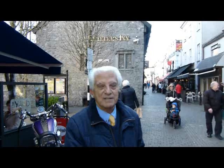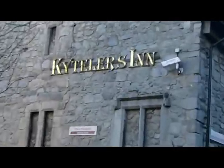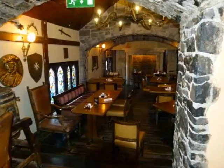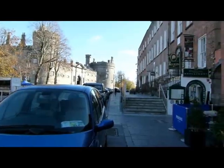There are many pubs and eating houses here in Kilkenny, but this particular pub, Kyteler's Inn, has a special, interesting story. The story of this pub, which was opened in 1302, is tied to the story of a lady called Alice Kyteler, who went through four husbands, and she was accused of poisoning them all, to the point that she was considered a witch.